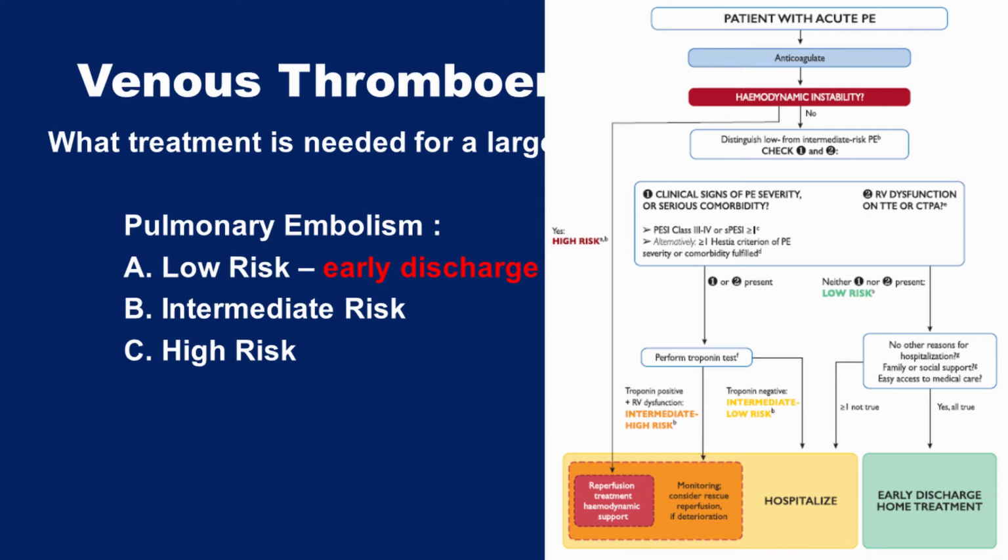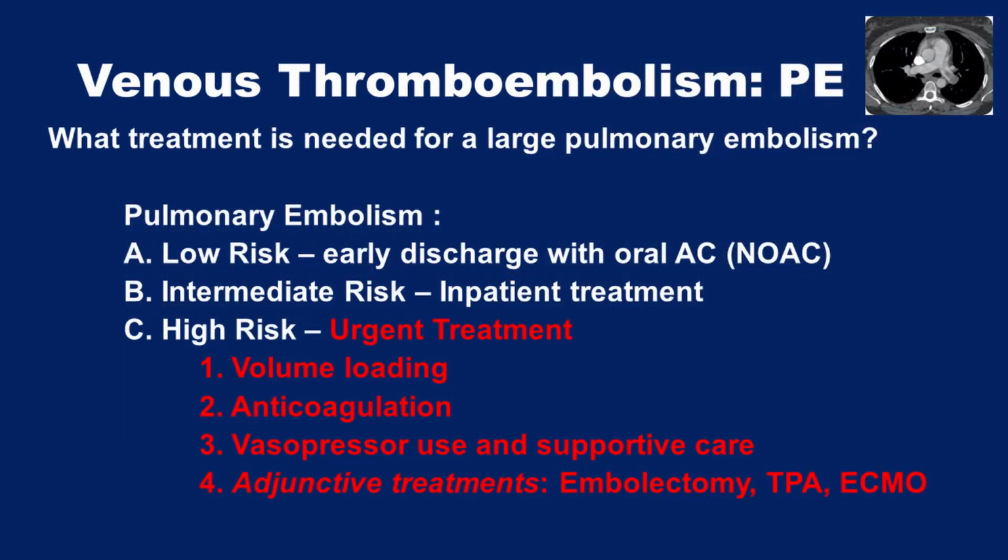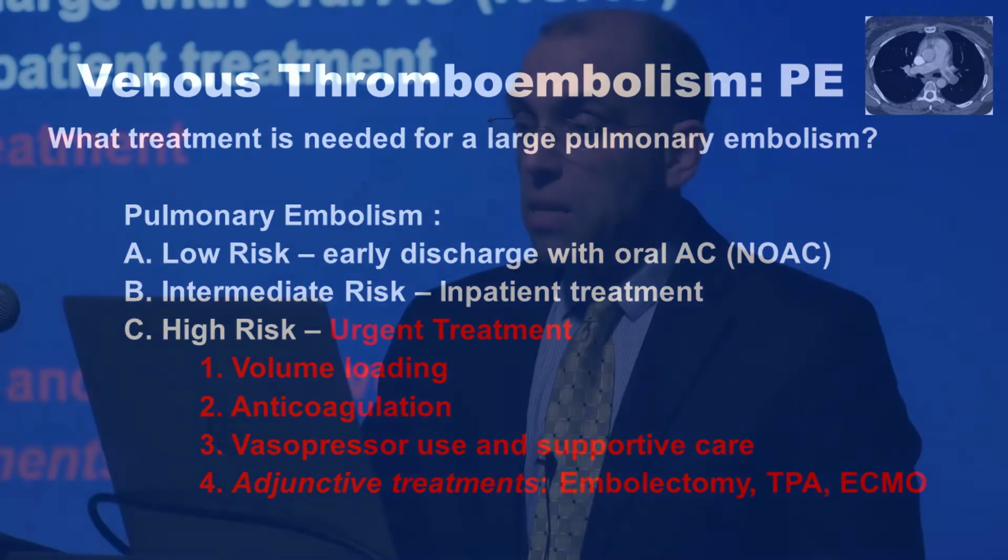The current literature supports a brief hospitalization or even outpatient treatment for low-risk pulmonary embolism. When a patient is severely compromised and in shock, well, they need more advanced treatments. And in addition to airway support, anticoagulation, and volume loading, some sort of clot removal usually needs to be considered. These are things like pulmonary embolectomy, catheter-based treatments, or TPA.